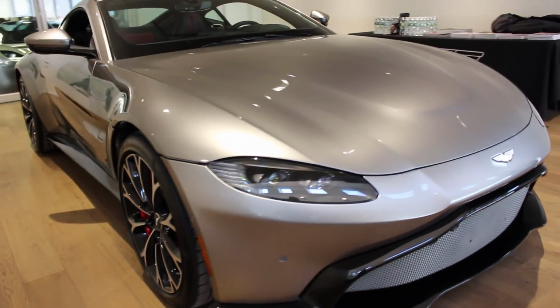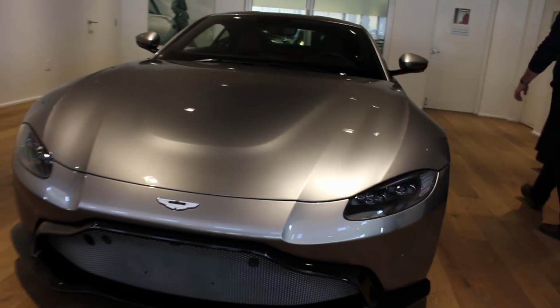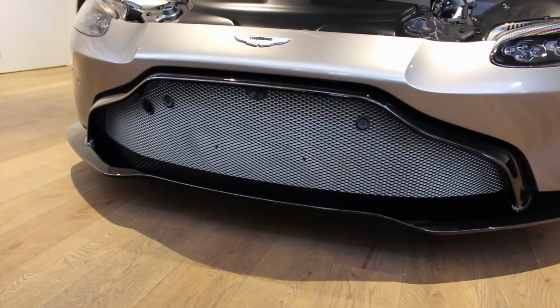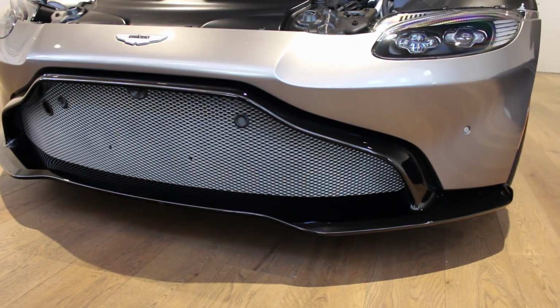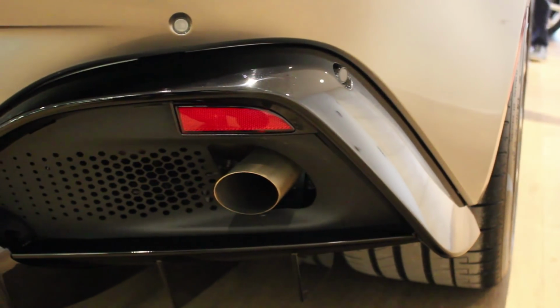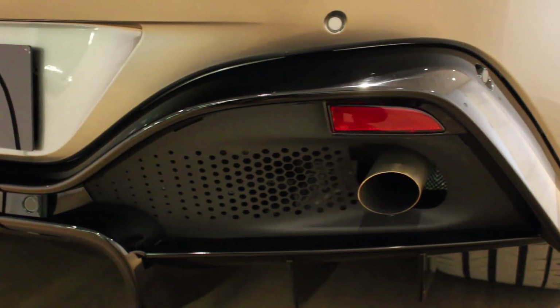Before moving on to the interior, the front grille has two other color choices besides titanium silver. Magnum silver and matte black are optional. The front splitter on this pre-production model is finished in gloss black, with carbon fiber being optional. The rear diffuser is also finished in gloss black, which I personally believe gives the Vantage a sense of class along with its sporty design.